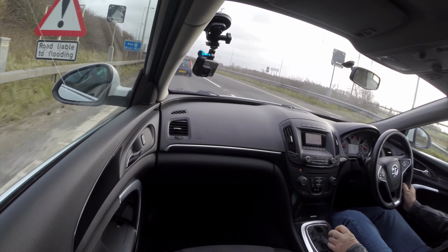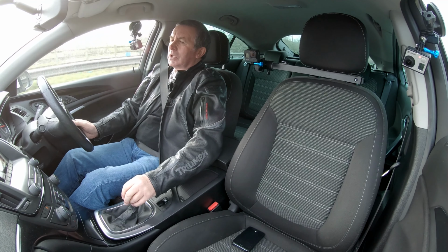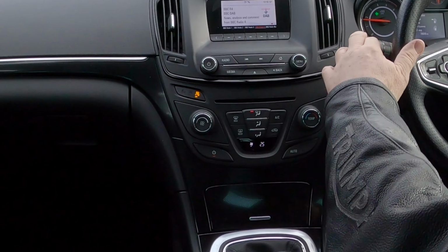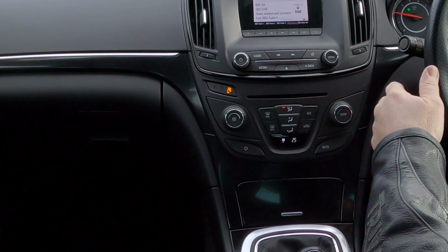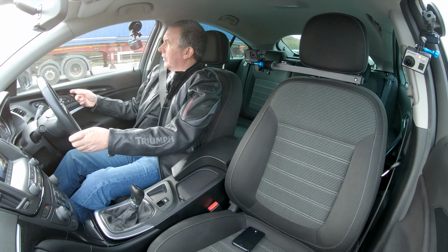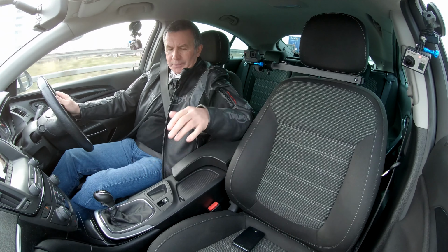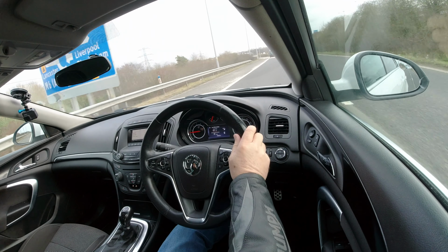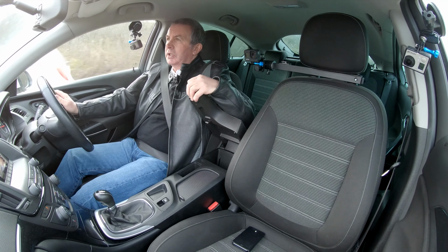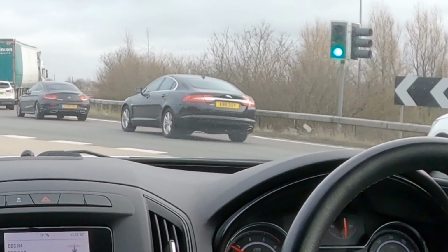Electric door mirrors, electric windows, remote central locking, CD radio there, air conditioning. It's kind of a carbon fibre print on the insets around the gear tunnel on the dash and around the door handles here. Six-speed box, front centre armrest here. Can't remember if they've come up or not. Yes, they do. Good number plate there.